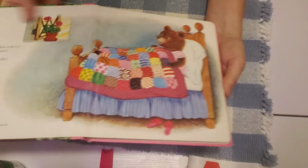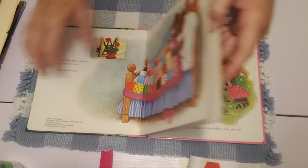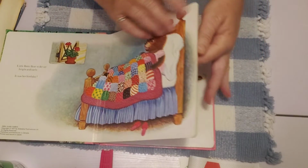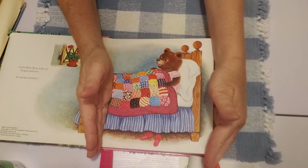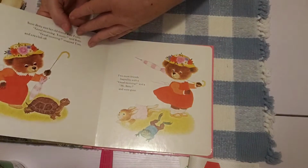And then this is a board book also. Let's see what copyright this is. 1977, so a 70s book here. The same thing with this: I could use the covers and make a journal, and then these board book pages, I could also possibly make some journals out of these. That would be a good cover right there, the bear. And then this one with the forest. Oh, this would be a cute cover right here.